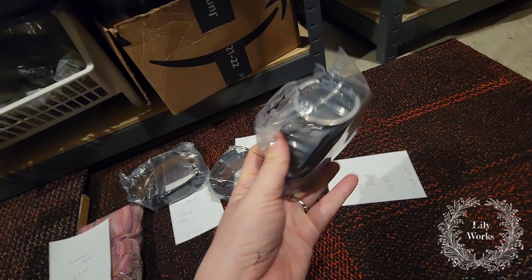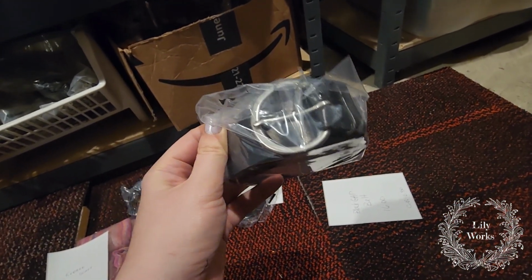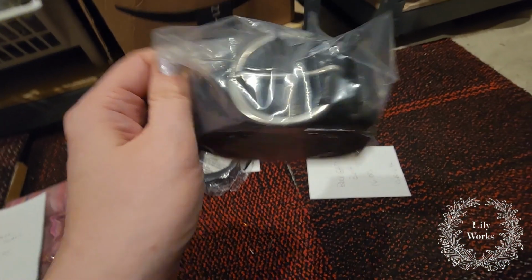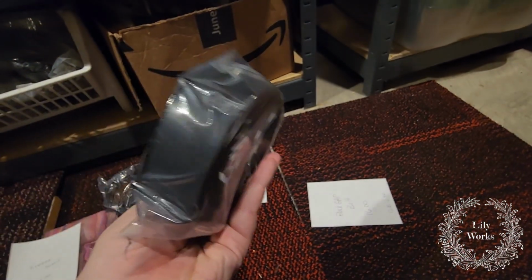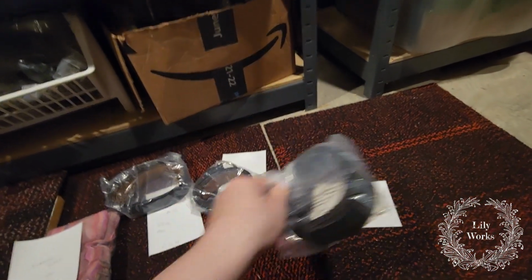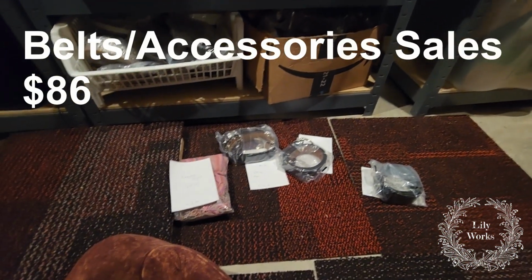This Gap belt, I love selling Gap. Gap always sells for me. I think I have one Gap belt left in my store, and it sells pretty quickly. So this Gap belt sold for $16 on eBay, and I got this one at the bins for less than 50 cents. And it is just a classic casual black leather jeans belt, a women's belt. So I will put my earnings for belts and accessories up on the screen.